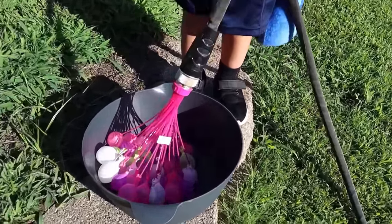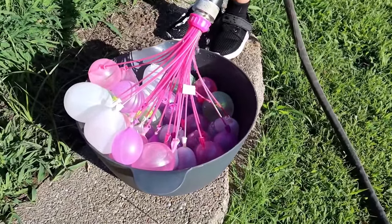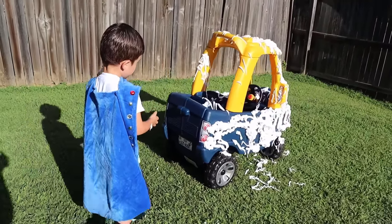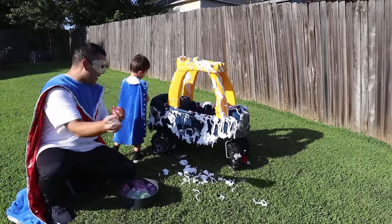Whoa. You see that? They're getting bigger. And bigger and bigger. Here it comes. Let's use these to wash the car. What do you have there? Blue, let's wash it. Okay, let's wash it. Whoa, water balloon.